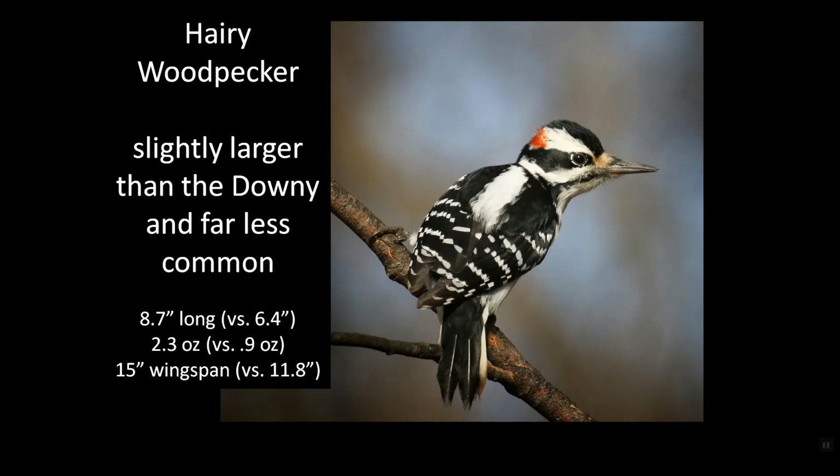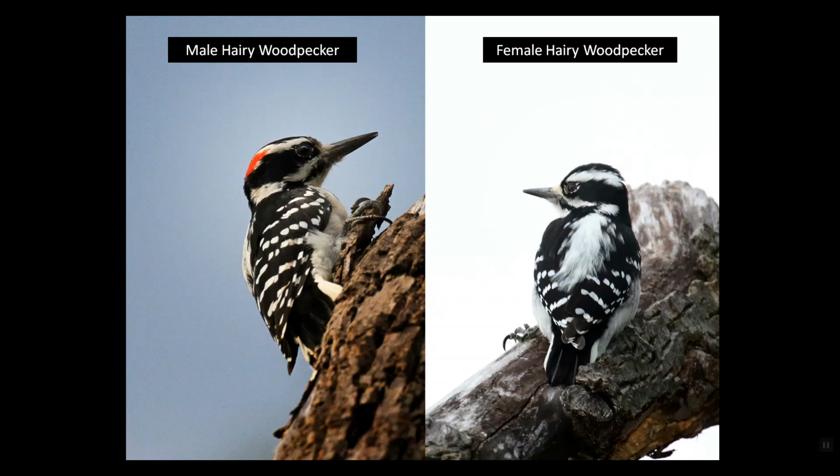That takes us to the hairy woodpecker, and I know when you look at that bird you think, oh my gosh, it looks just like a downy woodpecker to me, and you're right, it does very closely resemble it. It's only slightly larger than the downy, but it is far less common. And so how do you know which one's larger if you can't see them side by side? And I can guarantee you that you rarely do.